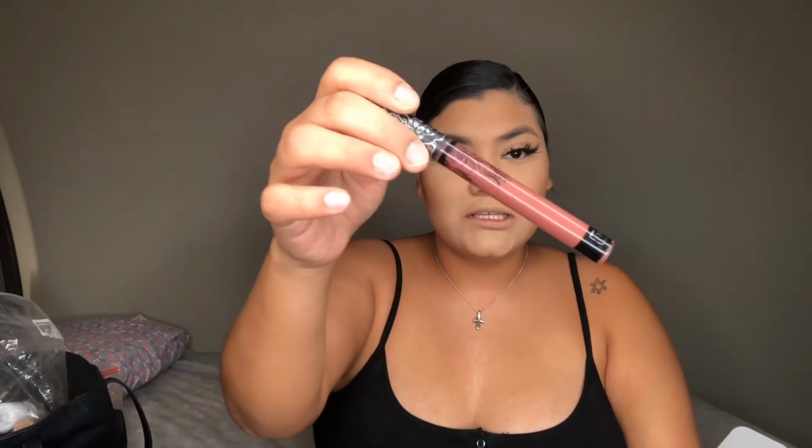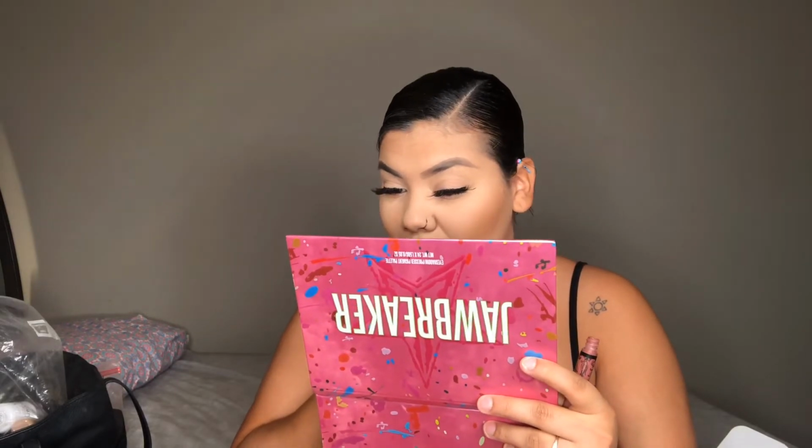Okay, so for the lips today, I'm just gonna be wearing this Kat Von D liquid lipstick, and this one is in the shade Lolita. It is just a liquid lipstick and I really have been into these colors. They're just very mauve-y colors. I love colors like that. If you've watched my old videos, I wore a lot of mauve-y colors and I'm bringing them back.